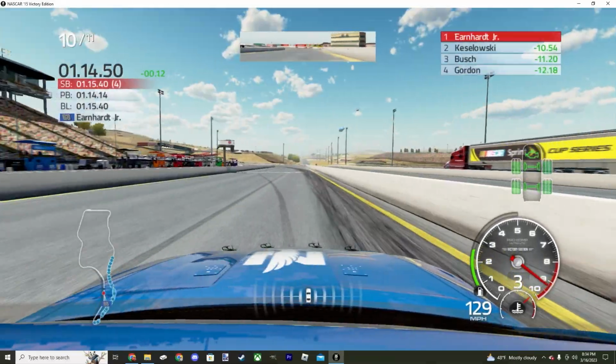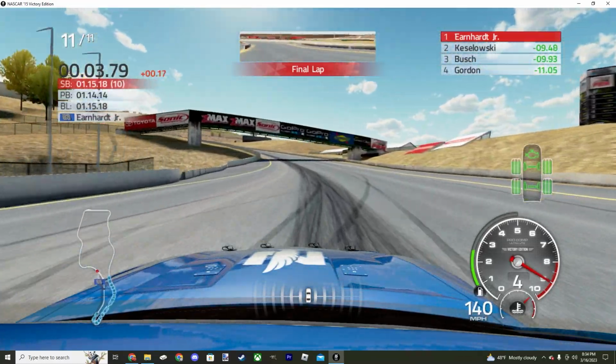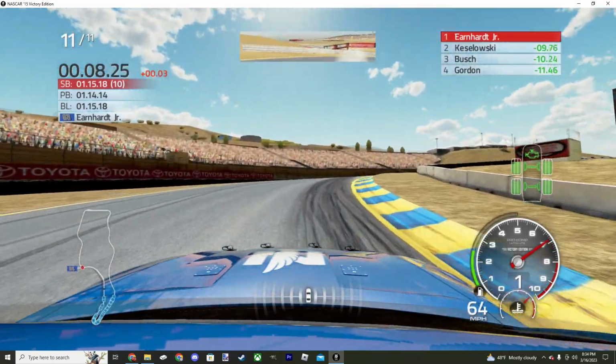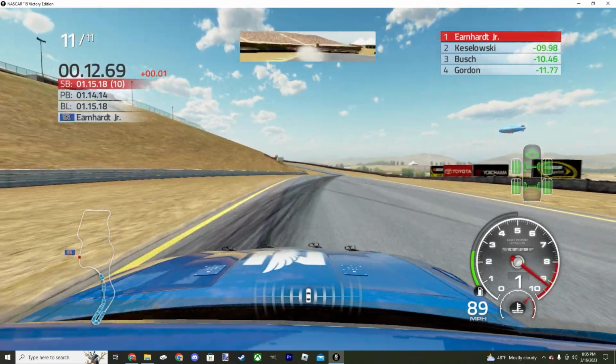Nice and smooth. Now we move on to the white flag, final lap. Somebody could have went back here to Sonoma. We put down the fastest lap of the race on that last lap. We now have a 10-second lead over Brad Keselowski. Pretty much have this race win in the bag unless we make a terrible mistake, which we're going to try not to make here.